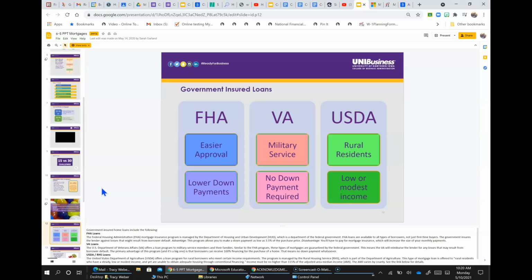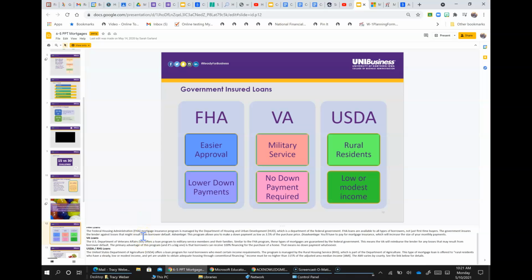Then there's the USDA RHS loans. The United States Department of Agriculture offers a loan program for rural borrowers who meet certain income requirements. The program is managed by the Rural Housing Service, which is part of the Department of Agriculture. This type of mortgage loan is offered to rural residents who have a steady, low, or modest income and yet are unable to obtain adequate housing through conventional financing. Income must be no higher than 115% of the adjusted area median income.